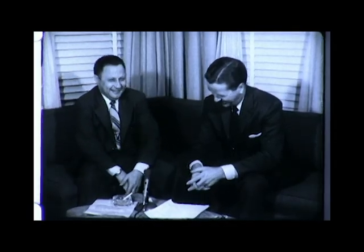Highway lighting is the subject as Outdoor Lighting's General Manager Joe Bailey chats with North Carolina Director of Highways William Babcock. Mr. Babcock, with a couple of thousand GE men looking in, I'd be the last one to try to put words in your mouth. But on the other hand, I think it's safe to say that lighting is an important part of your design for highway safety in North Carolina.